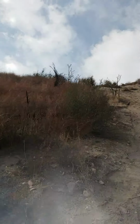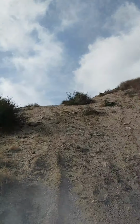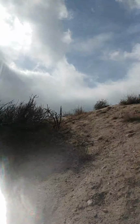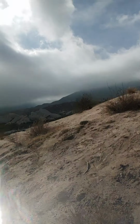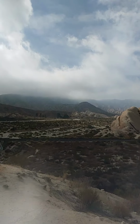So I figured if I got here, it was all cloudy and lightning stormy looking or whatever. I figured, well, at least it wasn't intentional, but it would have been pretty dramatic. It's actually what it looked like up here from down below. Wow, what an incline. Yep, a commanding view.